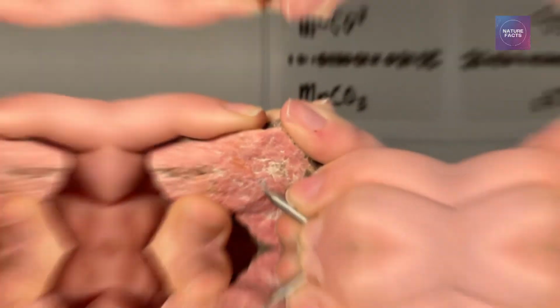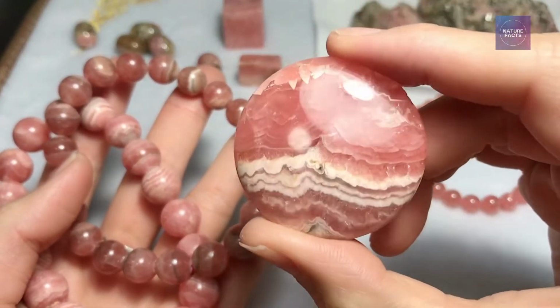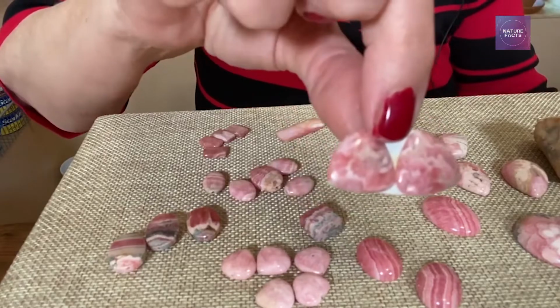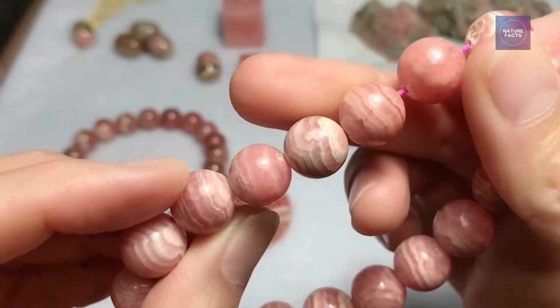Its main use is as an ore of manganese, a key component of low-cost stainless steel formulations and certain aluminum alloys. However, it's relatively soft and has perfect cleavage, making it very difficult to cut and rarely found faceted in jewelry. Why wear jewelry?